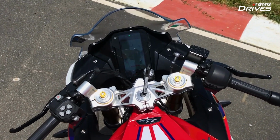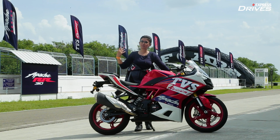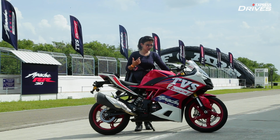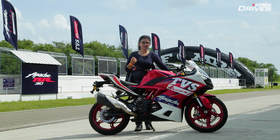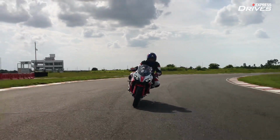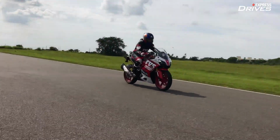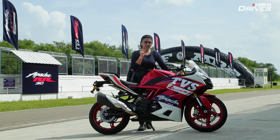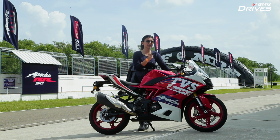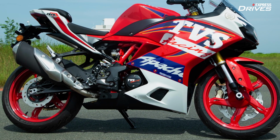Even the previous model had something called a race computer so that you can document your lap times and everything. But now the new model also has a day trip meter, which means you can document your street rides as well. Stats like distance covered in one day, your average speed, or fuel consumption in a particular trip. The best part here is that RR310 owners, say from 2017 and for the models afterwards, can also get these features retrofitted on their motorcycles.